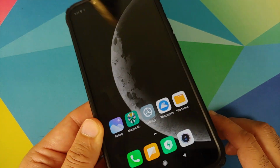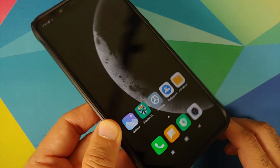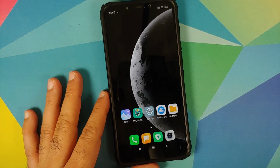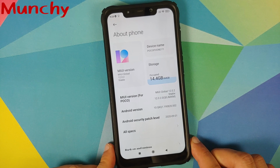The application is able to access the gyroscope, and as you can see, the shadow of the earth on the moon is working absolutely fine whenever you move your device around. And there it is, peeps. That is how you install MIUI 12 on a rooted Poco F1 using a custom recovery like TWRP.